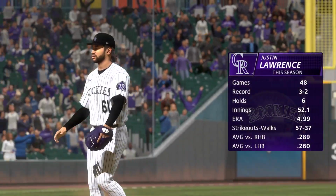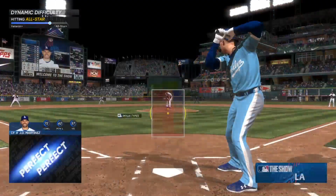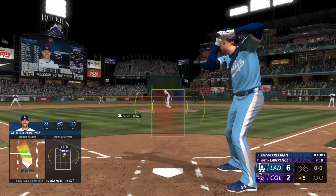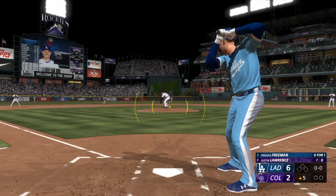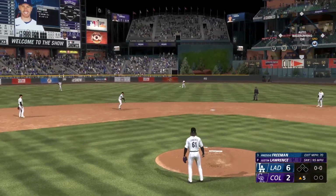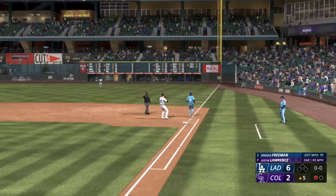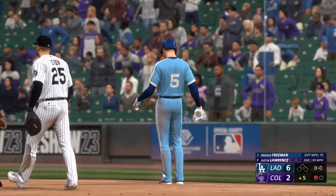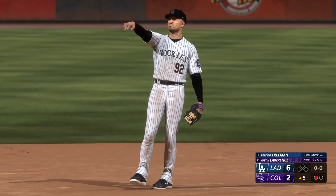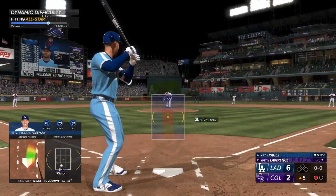A new arm into the game, the righty, Justin Lawrence. He's into the game with the bases empty. And now the first baseman, Freddie Freeman. Out to short. One away here in the fifth. Now batting, the right fielder, and next will be the cleanup hitter, Andy Pages.